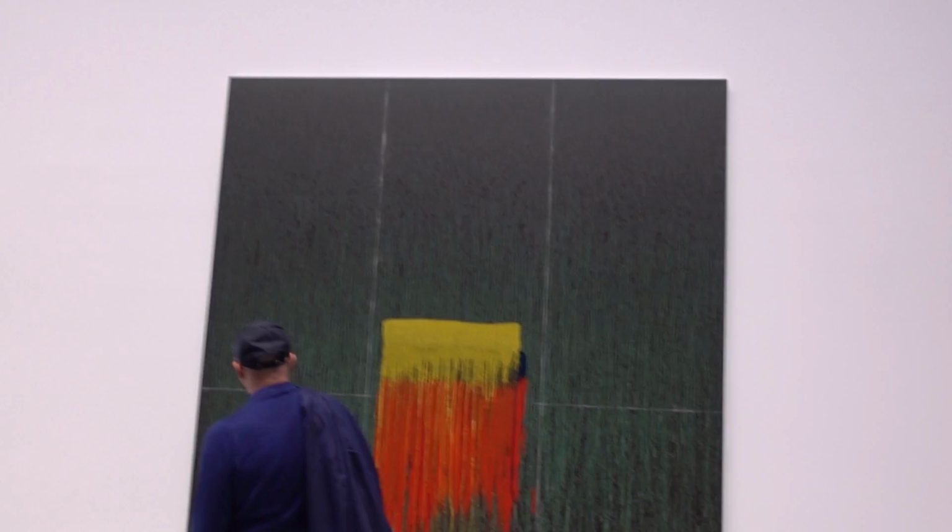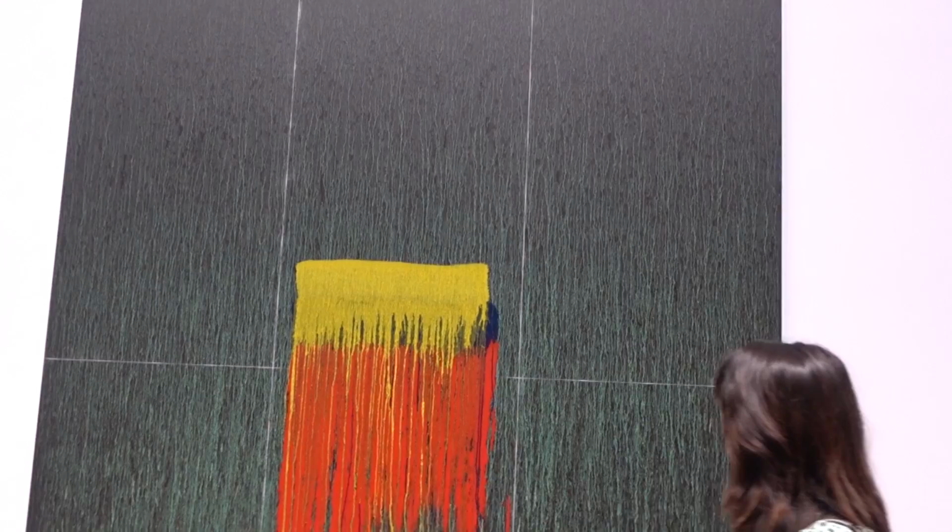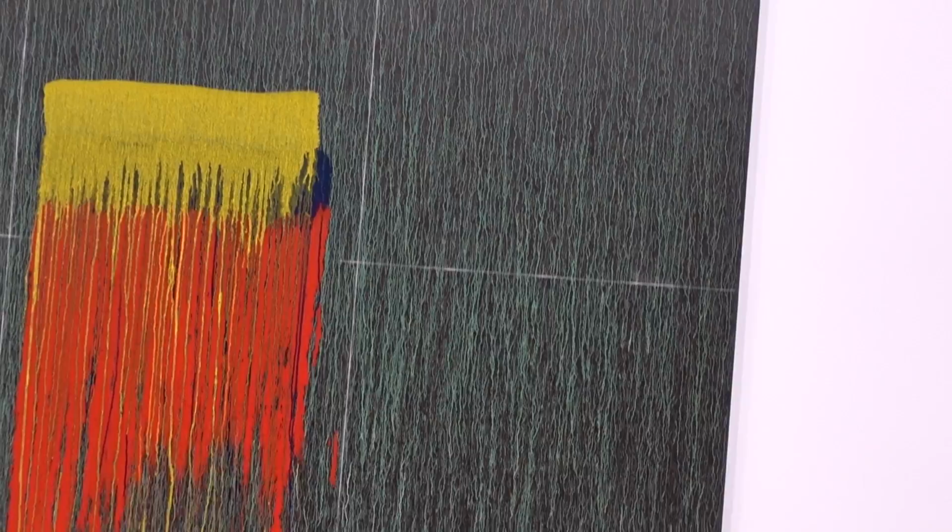This piece is called 9x7E, 2022, oil on canvas, 108x84 inches, so that's about 9x7.